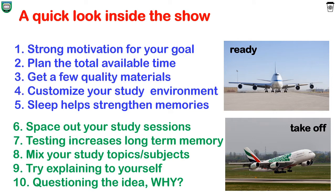Before knowing each one of them, let's have a quick look. First one, strong motivation. Second one, planning. Third one, collecting quality materials. Fourth one, customizing your study environment. Fifth one, sleeping a little more. Sixth one, spacing out your study sessions. Seventh one, more testing. Eighth one, mixing your study subjects. Ninth one, explaining to yourself. 10th one, questioning the idea.